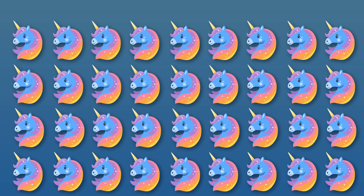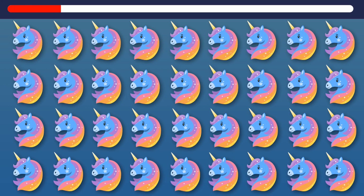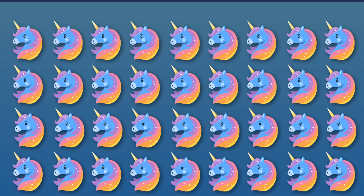It's time to put your attention skills to the test. Can you find the odd unicorn here? It's this one. The orange patch of its mane is missing stars.